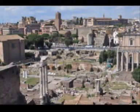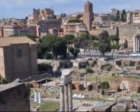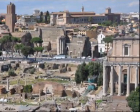The two intact buildings visible here are the Senate House on the left, which is reconstructed, and the Temple of Antoninus and Fausta, which was not demolished because it had become a church.